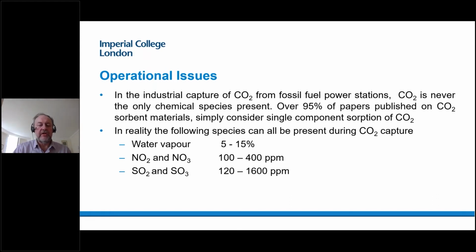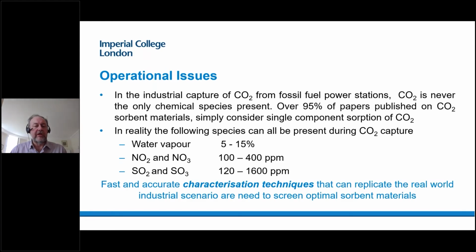So it's not just a problem in single component CO2 absorption, it's much more complicated than that. And really what you need is fast and accurate characterization techniques that can replicate the real world industrial scenarios if you're trying to get optimum absorbent materials. So certainly measuring CO2 capture by itself is interesting, but if you want to get closer to the operational needs of a process plant, you need to be able to consider other species such as water vapor. And today's presentation will consider both water vapor adsorption and CO2 adsorption on some classes of new MOF-based adsorbents.